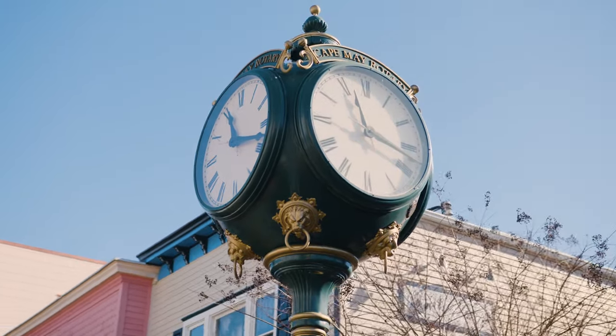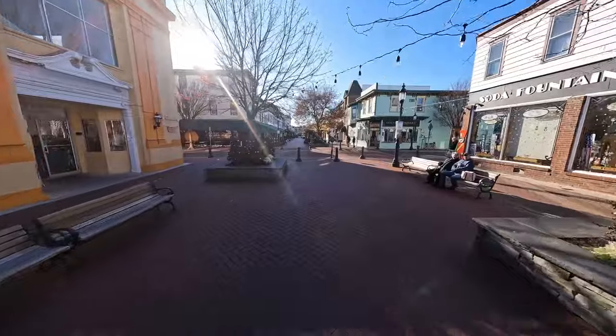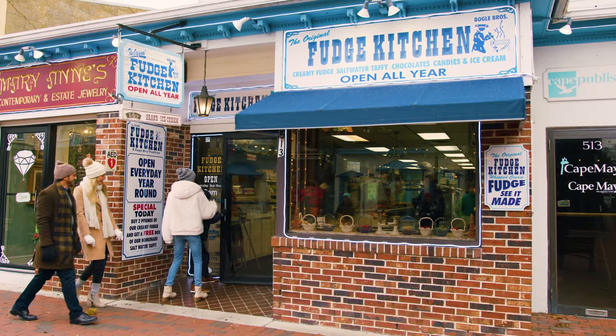One of the things that Cape May has become is we are a year-round town. Most of the merchants are open all year long. What makes the Washington Street Mall so unique is you're taking two great attractions, the beach, and you're mixing it with a great area of shopping and dining.